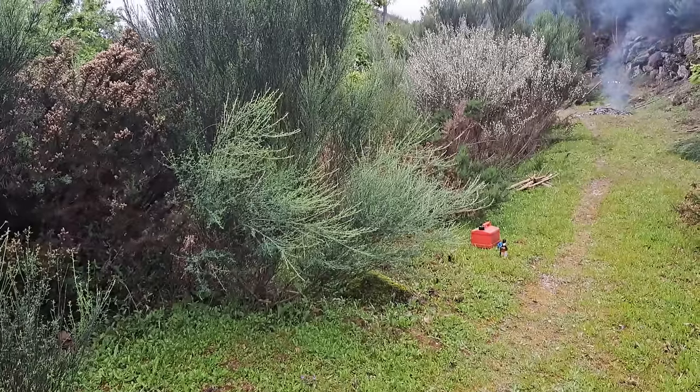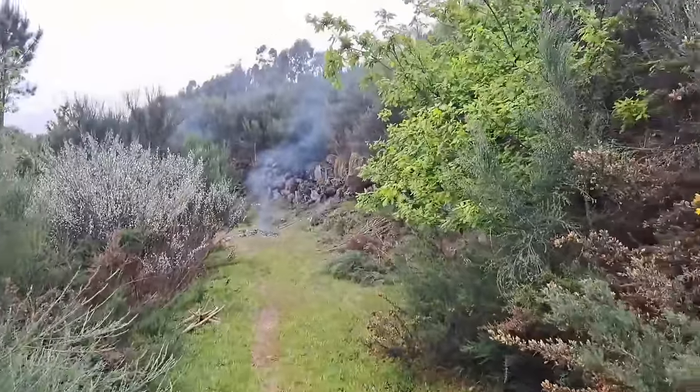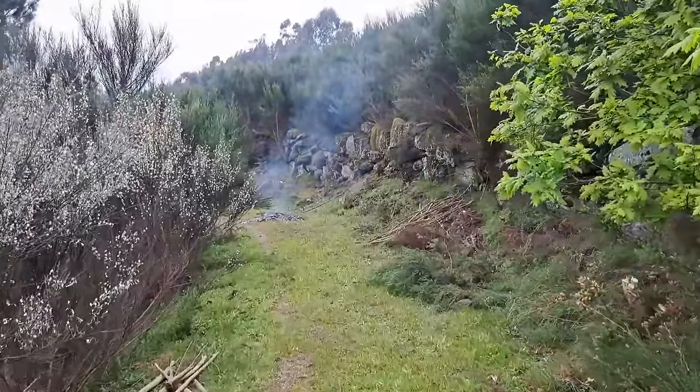Yeah. Back down at the other entrance to our land and just keeping an eye on the fires because they're almost out, but just make sure that they're not spreading or anything. And I'll just give you a wee look at how it's looking. We've sort of cleared up to this green oak tree, whereas you were dodging the leaves, and it's looking so much better.